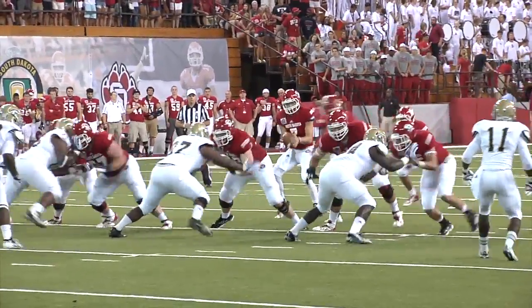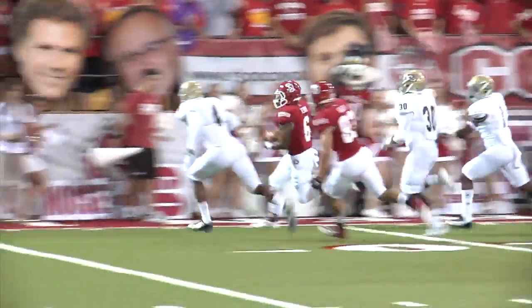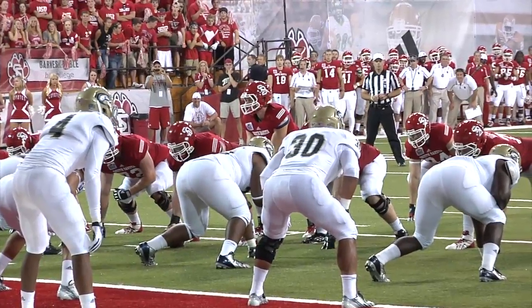Shotgun on first and 10 from the Aggie 24. Here's the handoff to Terry. Terry's at the 20, the 15, 10, 5. Knocked out of bounds on the far sideline. A hard hit out of bounds, but he is up from the Aggie 3-yard line.